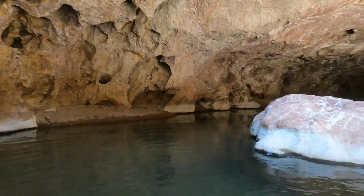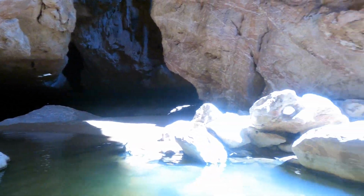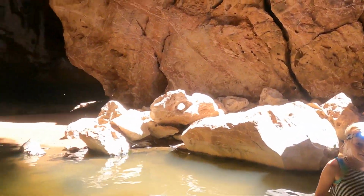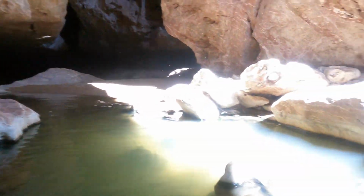No, there's no bloody crocs. Yeah, it gets a lot deeper here. Look at that shot. Yeah, that's as deep as it gets. So I've heard that this is as deep as it gets, so it's basically up to my shorts. So that's it. Or a bit further.